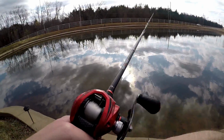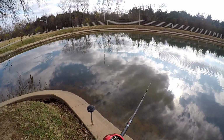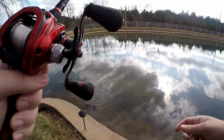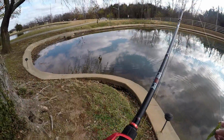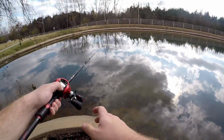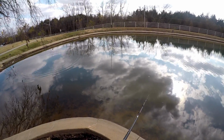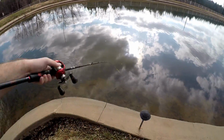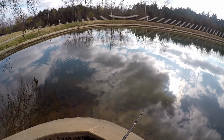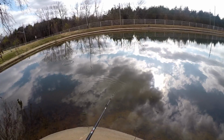Oh, I see a big bass. Or not a big bass, but a nice one. And I screwed it up. It's just sitting there, man. Oh, look at it. It's a legitimately nice bass. Not even interested. Oh no, you did follow it. I just don't notice maybe, please.